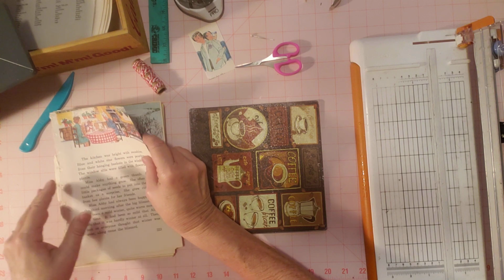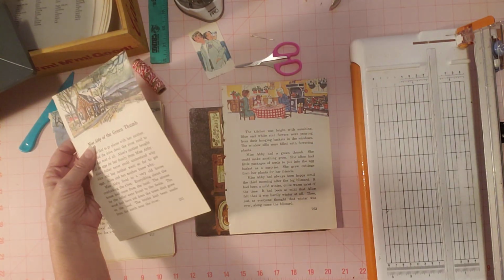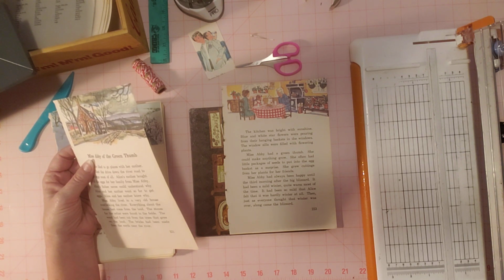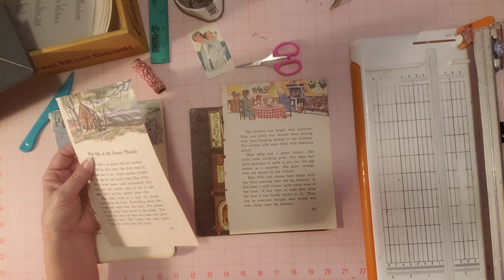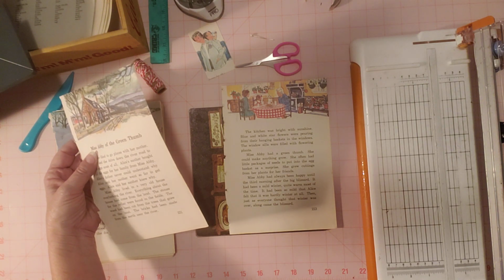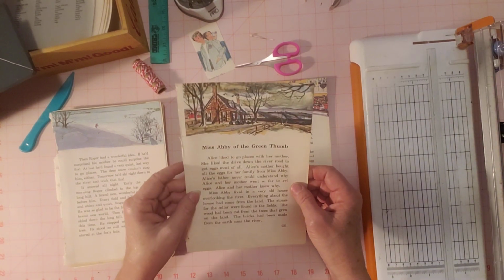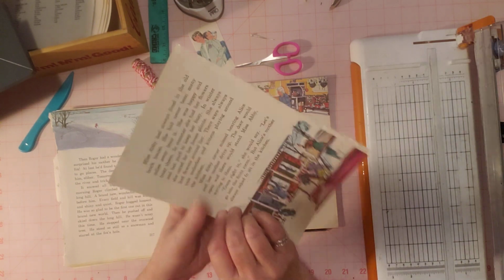So let's see what we can do with a few more of these book pages tonight. I would like to make some journaling cards and tags with them too. Of course, whoops, of course, as usual, I turned on my timer here. So let me see where we are at. Yes, we don't have a lot of time, but we have about 10, 13 minutes, something like that. Maybe a few more.